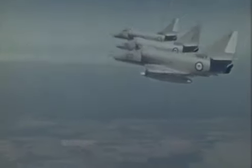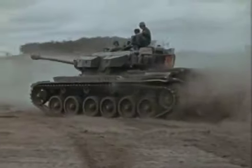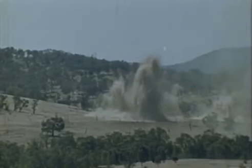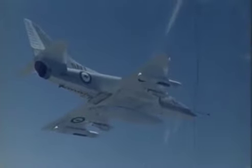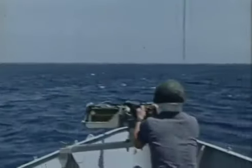Now, bare minutes away from the target, the Skyhawks form for their final run. Acting on information radioed by the ground forces, the Skyhawks mount their attacks. From the dust of simulated battle to the clear waters of the Barrier Reef. The guns are manned again in a different place and for a different reason.